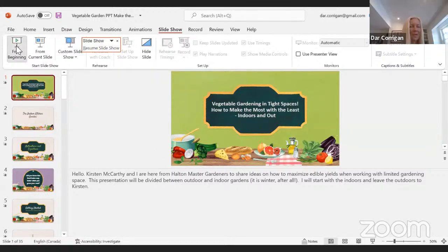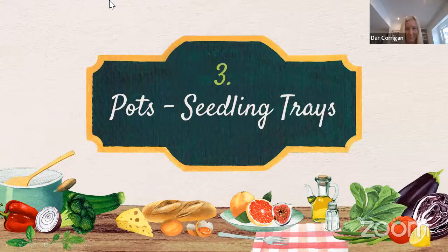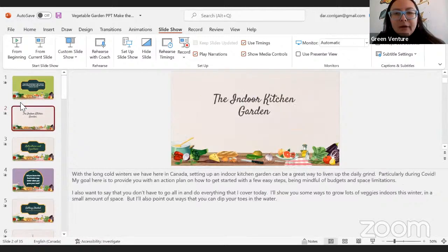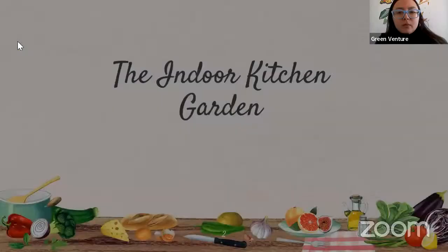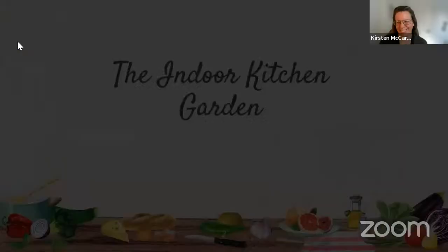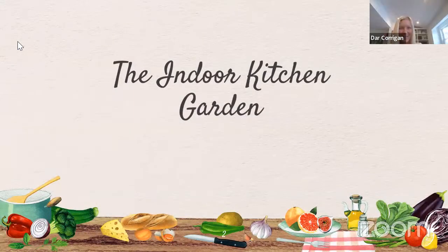I'm starting here. Oh my God. All right. I'm trying to figure out here what. So Dar, in the chat, Erin says, if you change back to notes and then change your Zoom sharing to select only the presentation, it may work. Here we go. I'm not touching anything more. Okay. So the indoor kitchen garden. Okay. Here we go. Oh my God.